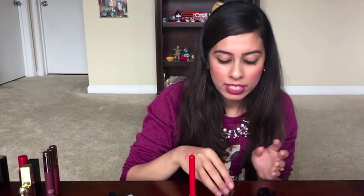I am going to list the exact names and prices of everything down below, so if it's not exact here, I will be listing it down below. But I do know the contour powder was 15, and each one of the blushes is 11, and then the palette was 16, and this blush brush was 22. So, but again, I'll link it or list it down below.